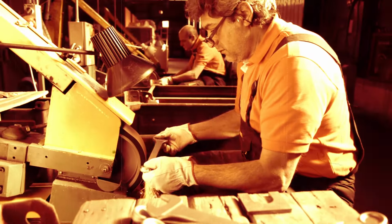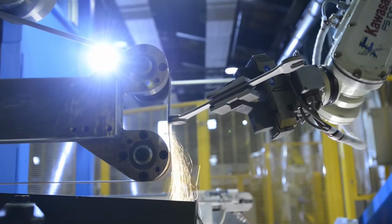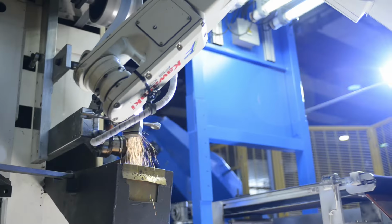Here, the wrenches are ground. Once this was done manually. For years, robots through abrasive belts have performed the correction of the external profile to eliminate the roughness generated by the blanking, thus smoothing the surface.